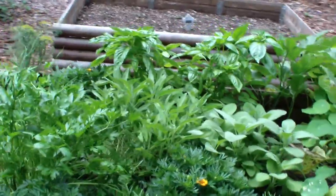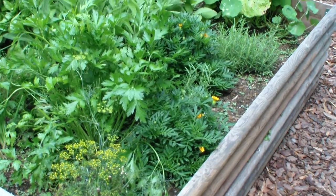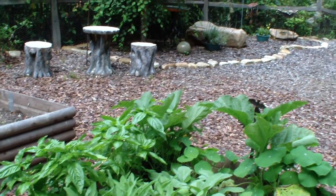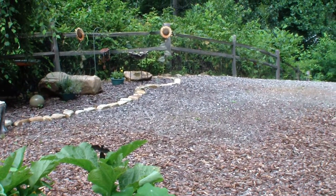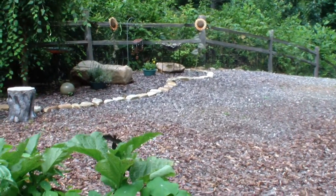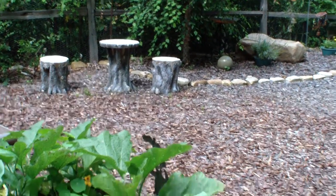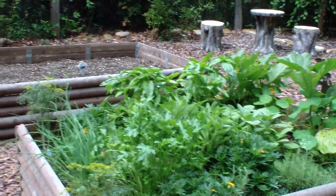Here we have a herb garden. You probably recognize the dill and the parsley. You see the basil seems to be very healthy. In the back you see eggplant, which should be having some eggplant in the next few days because we see the yellow flowers. And then there's thyme, rosemary also in that garden.